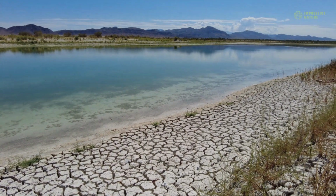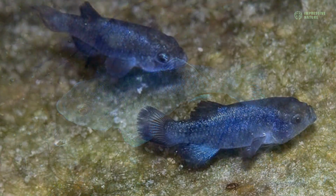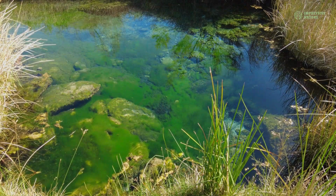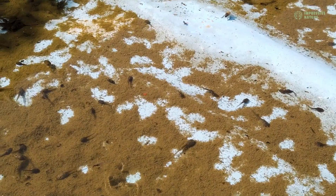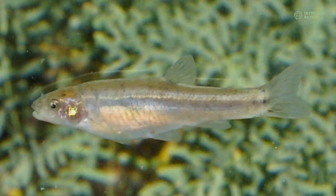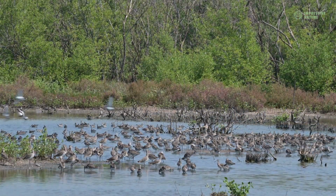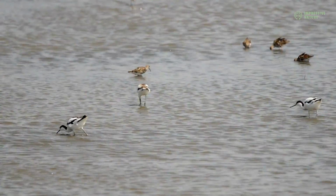One of the most extraordinary inhabitants is the Devil's Hole pupfish, a species found only in a single limestone cavern pool within the refuge. These tiny, iridescent blue fish have survived for thousands of years in water temperatures and oxygen levels that would challenge most aquatic life. Other endemic species include the Warm Springs pupfish and the Ash Meadows speckled dace, both of which thrive in the refuge's warm, mineral-rich waters. The wetlands and springs also attract a wide array of bird life, making the refuge a vital stopover for migratory species.